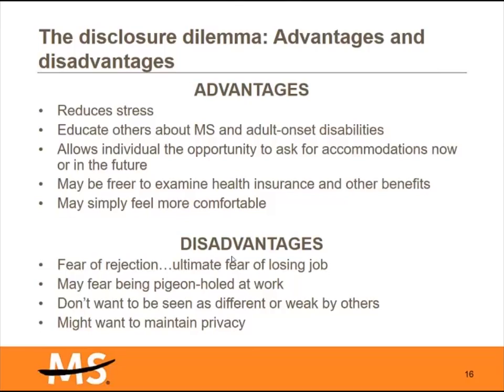I've worked with constituents who have never disclosed to their employer, and they've worked for their companies, their organizations, for 30 years. They've never needed an accommodation. They're not experiencing any symptoms that directly impact their ability to perform the essential functions of their job. So they have chosen not to disclose. But some people may be leaning more towards disclosing. So part of that is thinking through the pros and the cons. Whether your employees choose to disclose or choose not to, oftentimes these might be some of the reasons behind those decisions.